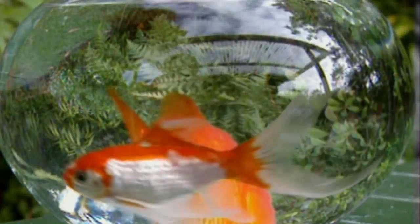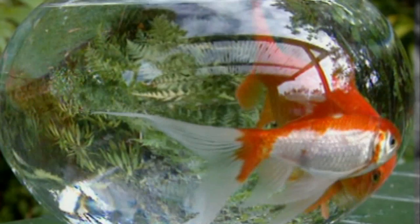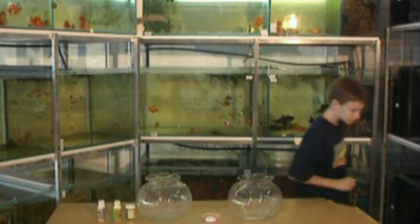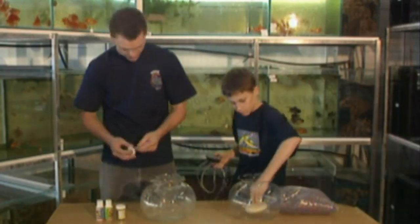The goldfish is one of the most common pets in the world. But there's more to keeping this humble fish healthy and happy than putting it in a bowl of water and remembering to feed it. Animal Allies' Guide to Keeping Goldfish Alive.